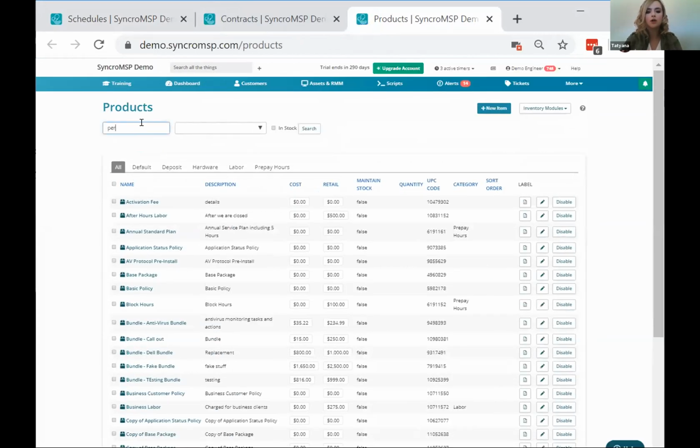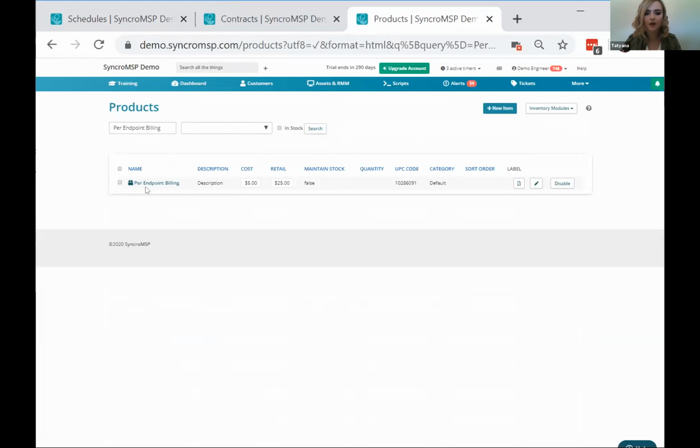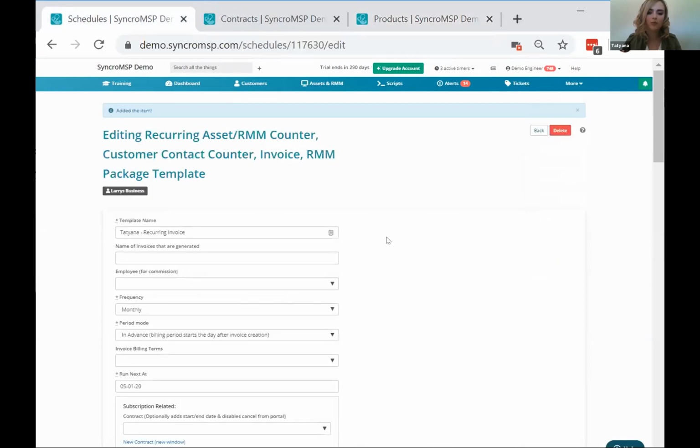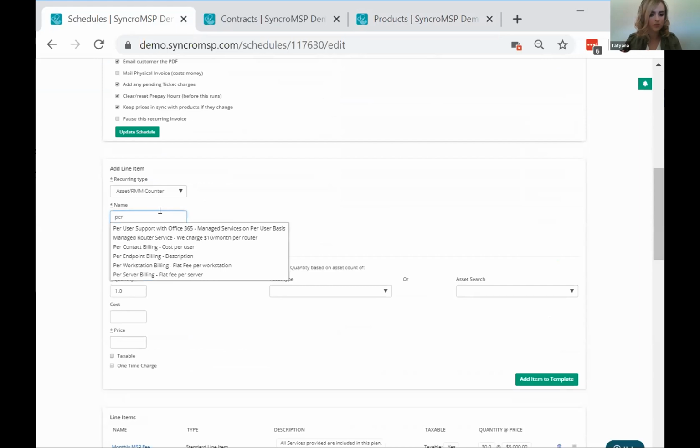Whether you're billing on a per endpoint basis, or doing different pricing based on if it's per workstation or per server, you would build that product first in order to pull it in here as a line item that you're going to be billing for. So usually you would say per endpoint, per workstation, or per server, since it's using the asset and RMM counter.